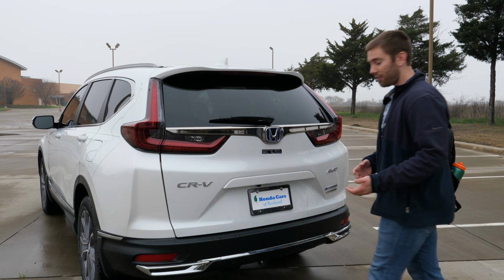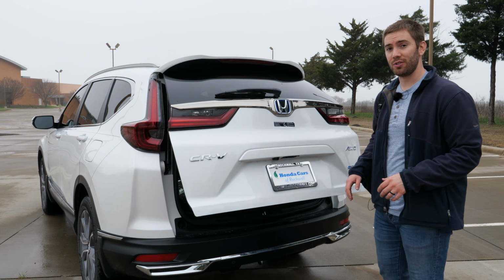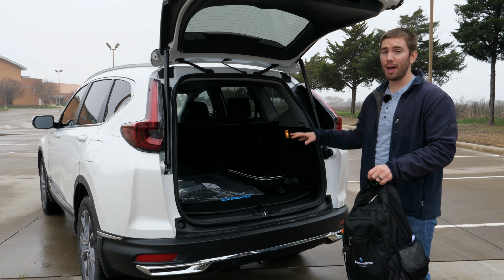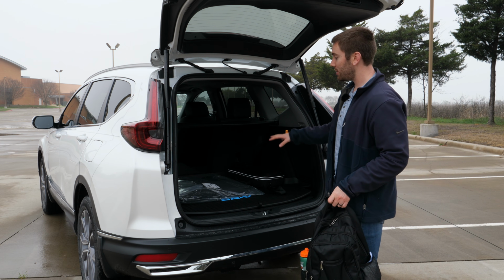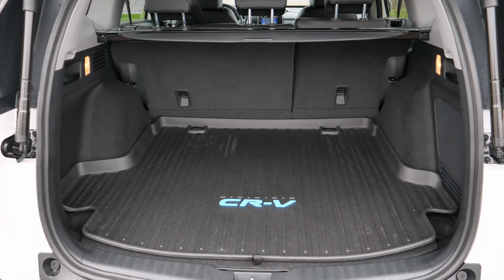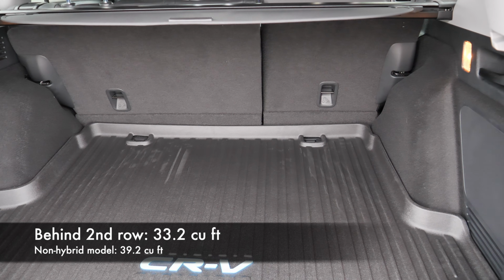The cargo area for the CR-V, still for the hybrid model, gives you the hands-free liftgate standard on this trim, power on the EX-L. Now one difference with the hybrid system in the battery setup is that we are losing a little bit of cubic feet back here, but it still swallows up items really well. You get 33.2 cubic feet behind the second row. It's really still quite spacious.